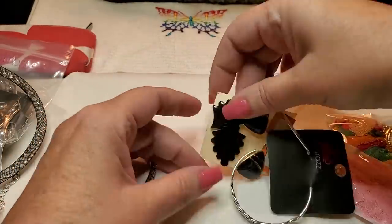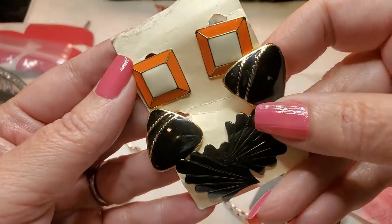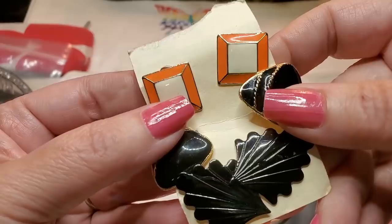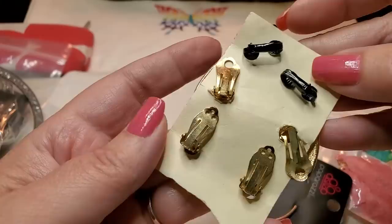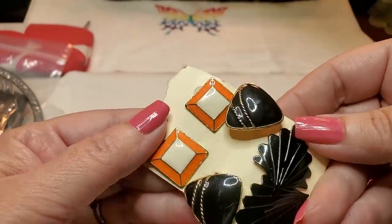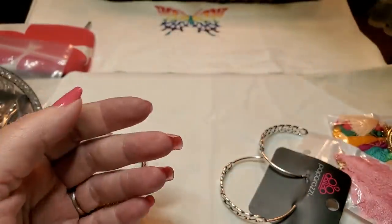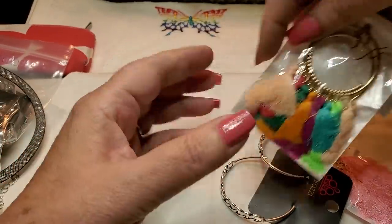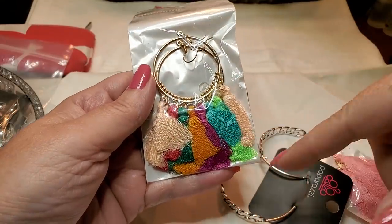And then we have some enamel earrings. Black enamel, black and gold. And then orange and beige. And these are clip-ons. Yeah, those are all clip-ons. I like how they did them all in the little cards to keep them together. And then these are earrings, gold tone, with the tassels.